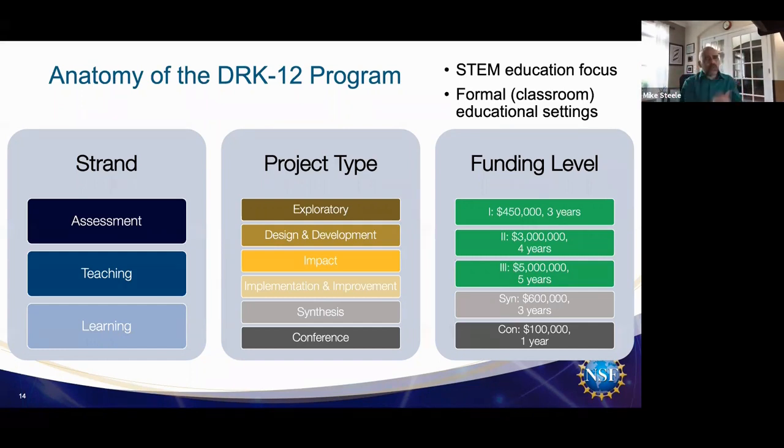I should note, I'm a former DRK-12 awardee myself before I stepped into my role as a program officer. So I've been on both sides of this. And one of the things that I know I struggle with as someone who does work in teacher education and teacher professional development are the other two strands, teaching and learning. Those sometimes are hard to untangle. It's like, do I submit to teaching? Do I submit to the learning strand? And my advice is always to think about what's foregrounded.